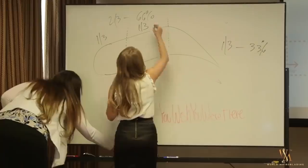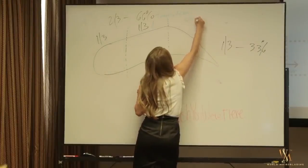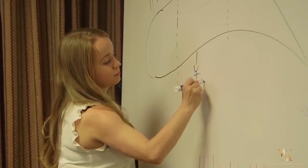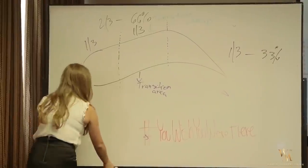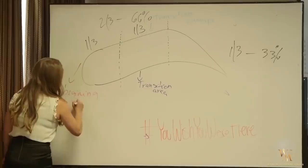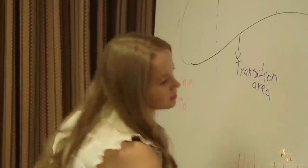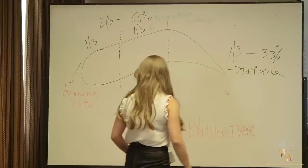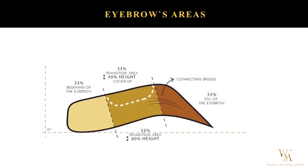So I would want to have this as a transition cover up. The downside, I want it to be the transition area. The beginning, I would want to have it as the beginning area. The tail, I will want to have it as a tail area. And as explained over here on the screen, 30% divided into 30% and 30%.